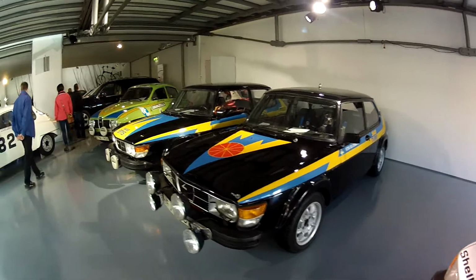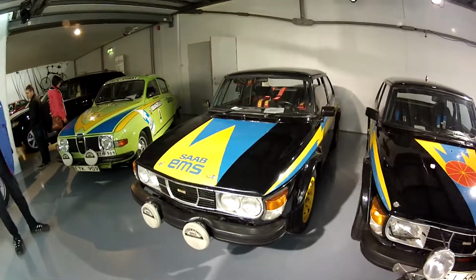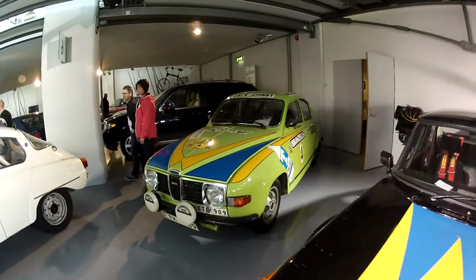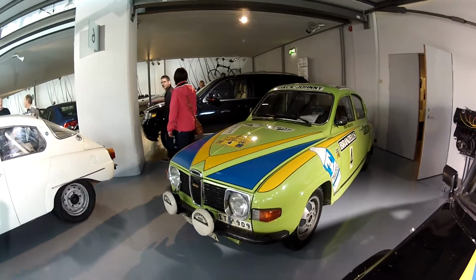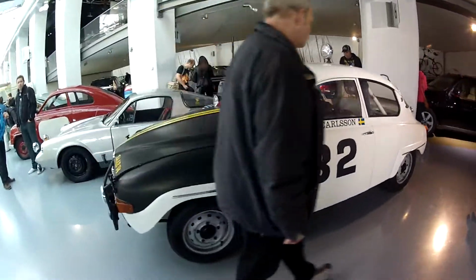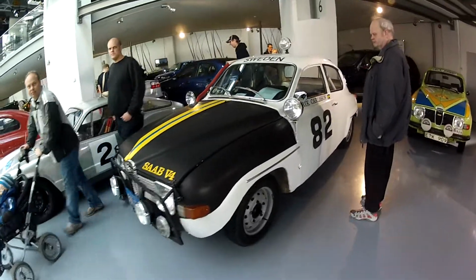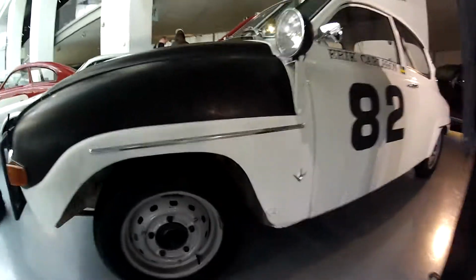Some of the 99 turbos, well, an A99 turbo, and the EMS that only competed for a year and a half, something like that. The V4 that Per Eklund drove in the Swedish Rally 1976, that was taken right from the rally to the museum. Over here is Eric Paulson's car from Baja California in the late 60s. Interesting, this car, it has the exhaust pipe up on the roof, and I think there's a double suspension thing on this as well. Somewhere, maybe it's just in the back.